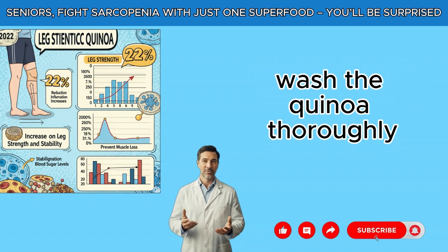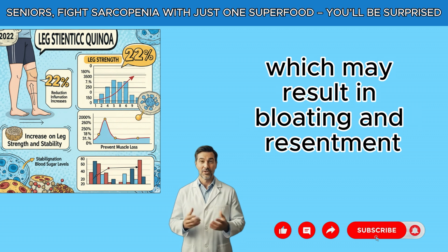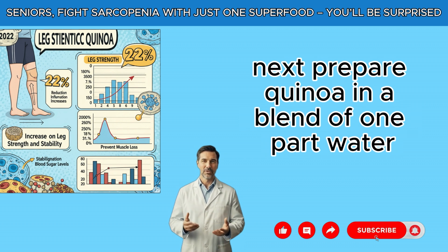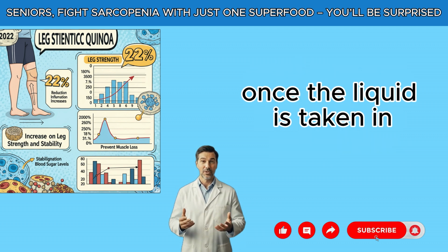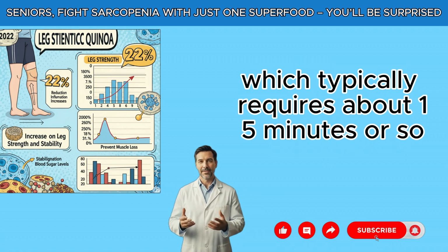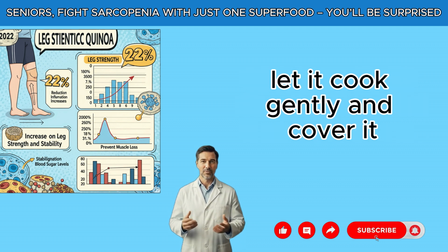Wash the quinoa thoroughly under cold water to remove natural saponins, which may result in bloating and irritation. Next, prepare quinoa in a blend of 1 part quinoa to 2 parts water or low-sodium nourishing liquid. Bring to a boil, then reduce the heat to let it cook gently, covered, until the liquid is absorbed, which typically requires about 15 minutes.